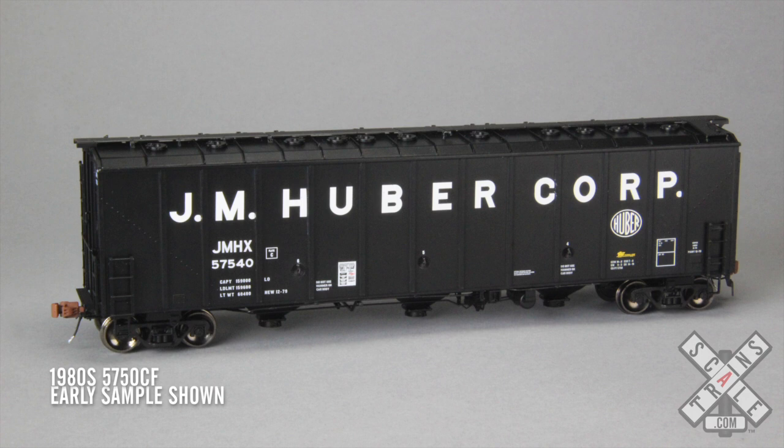JMHX 57540 is a representative of the 1980s era Thrall 5750 carbon black car. Things that distinguish this from the 70s era car is the continuous contoured roof line, meaning that the entire roof is all the same contour from one end of the car to the other. Also, it has continuous ribs down the side. There's also separate side ladders. The sampling spigots are there as well.